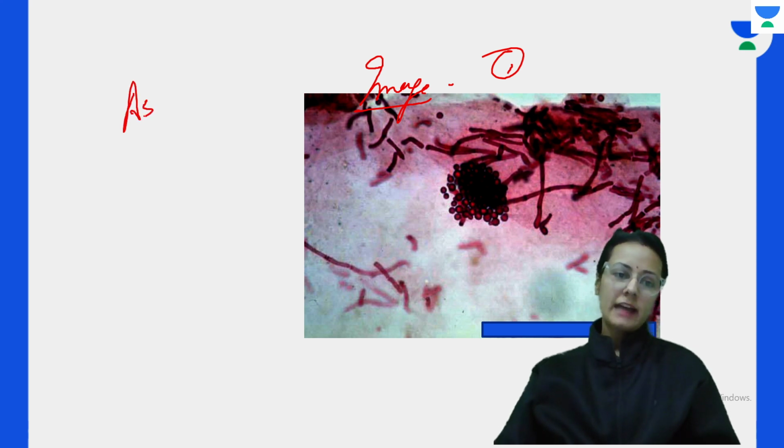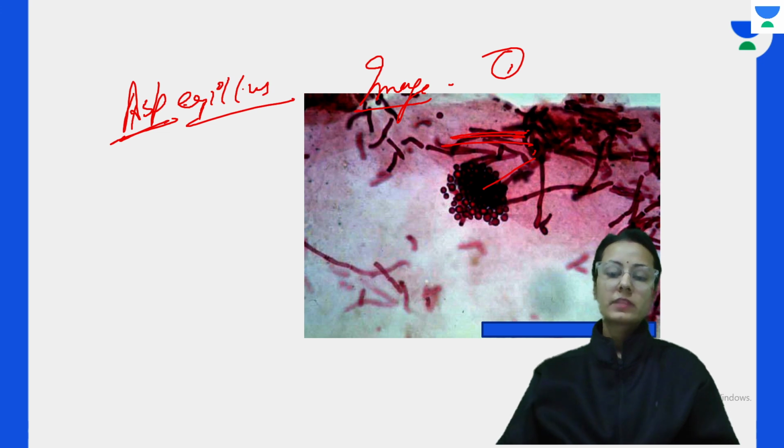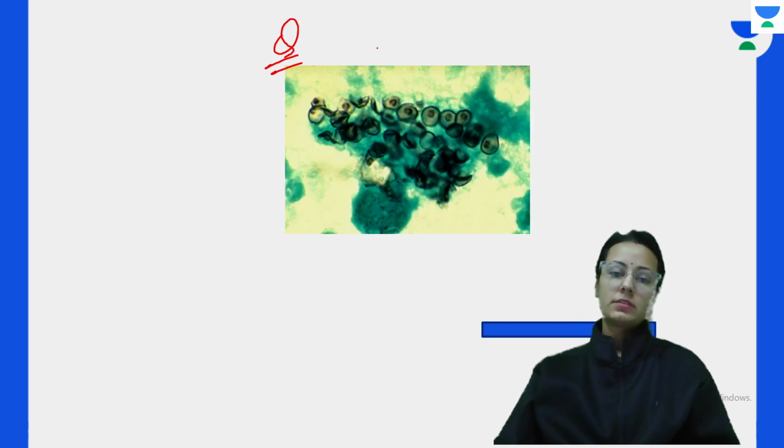Now this is the Aspergillus. Okay, this is the Aspergillus and you can see the septate hyphae with acute angle branching seen in the Aspergillus. Now moving to the next image.